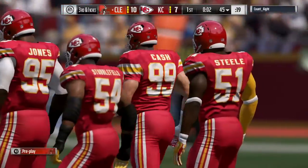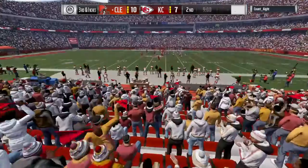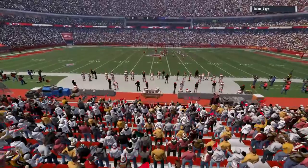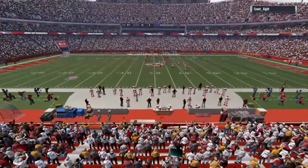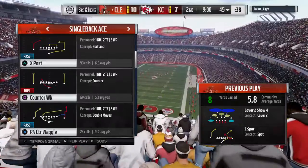Try to get one more in here before the quarter breaks. Back with Charles Davis. I'm Brandon Gaudin. The Browns with a football to begin quarter number 2, but they've got a 3rd and inches coming up, trying to keep the chains moving.